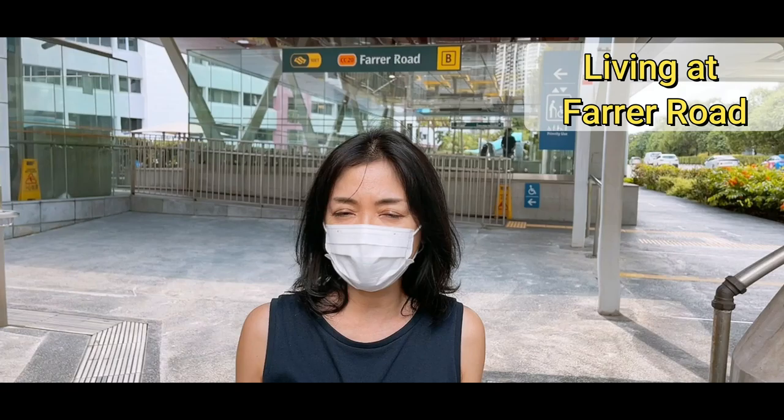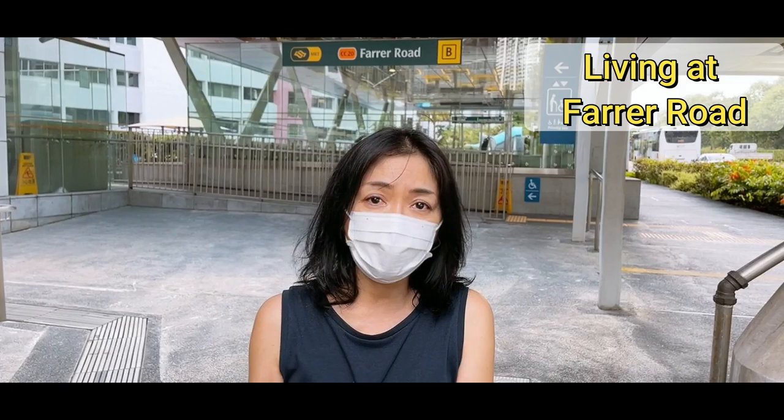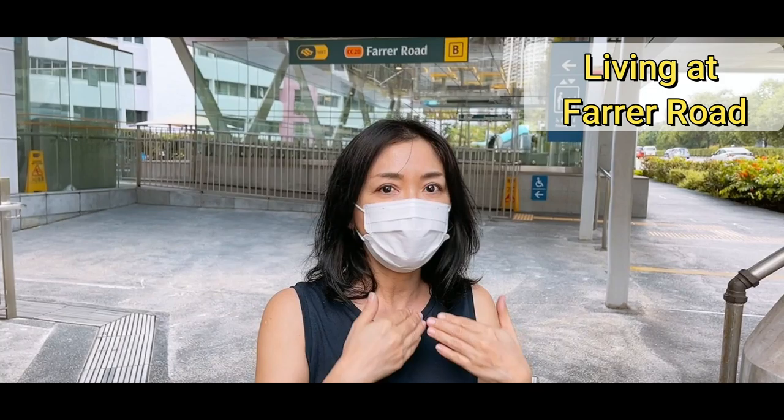So there are a lot of old condominiums and there are some new condominiums being built at the moment. So you may have some dust and noise coming from the construction site. There's a local champ. Some amenities are catered for expats.